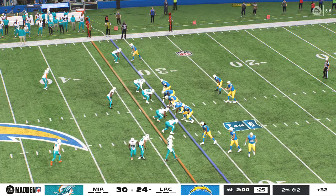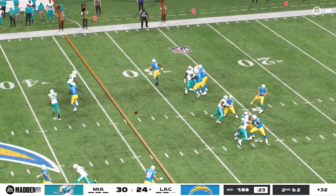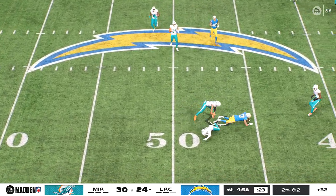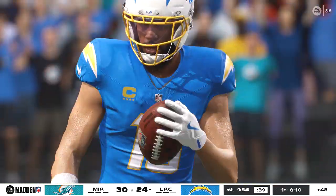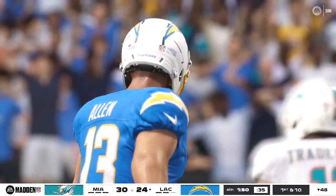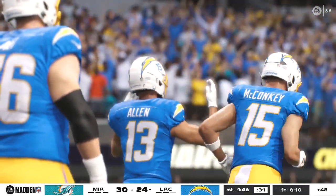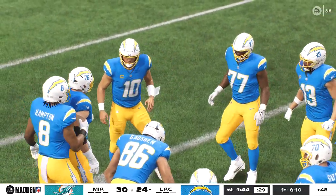Putting the tight end in motion. They'll drop to throw. Catch made there by Allen. He's taken down, but just shy of midfield. A gain of 17 yards. They pick up 17 through the air. It's good for a Charger first down. First and 10 at the 48-yard line.